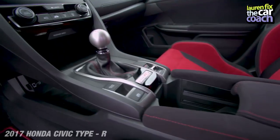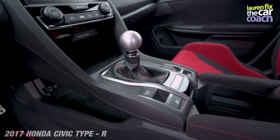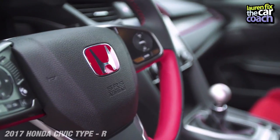Like the gates, they're short, they're tight, short shifter. I mean, I love the flat bottom steering wheel, love the racing wheel, and I totally love these seats. I want these seats as desk chairs. I can use these seats in my living room to watch TV. That's how comfortable they are. And they hold you in place, which is great.